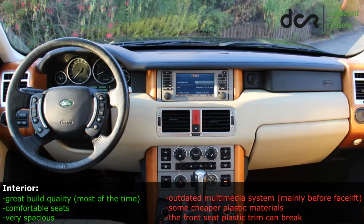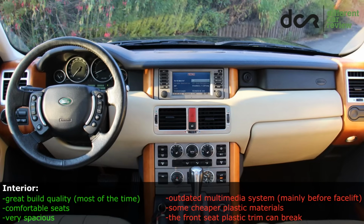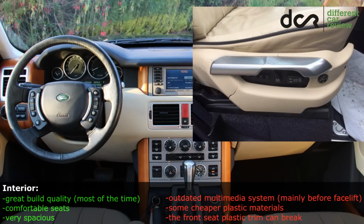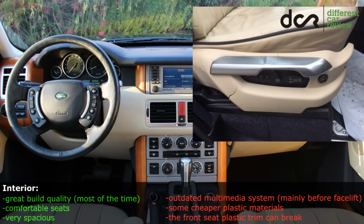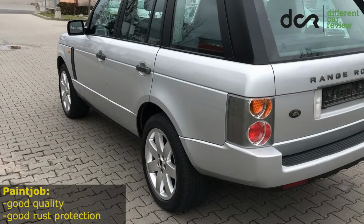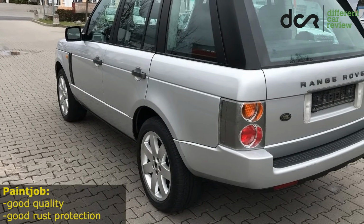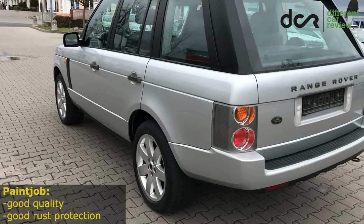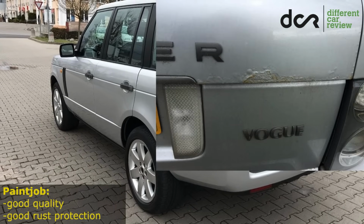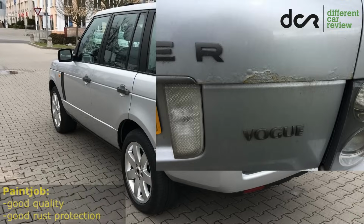On the other side, some of the plastic materials can be more worn, and the side plastic trim on the front seats can easily crack and break. The ergonomics is also not the very best. The quality of the paint job is quite good and the corrosion protection is, most of the time, also good, but mainly on older cars you can easily find rust around the tailgate.